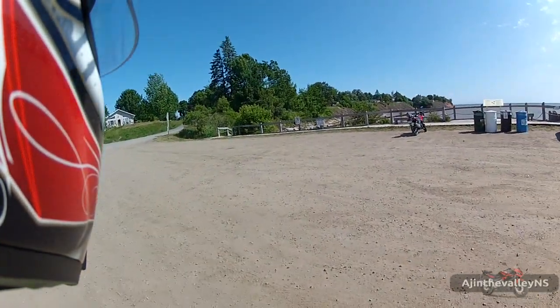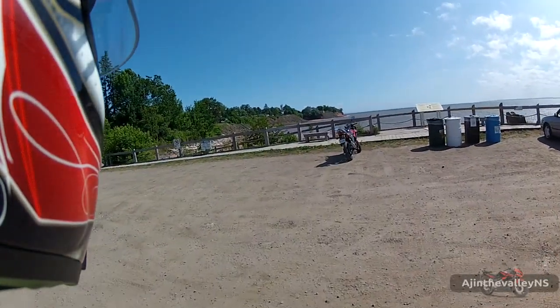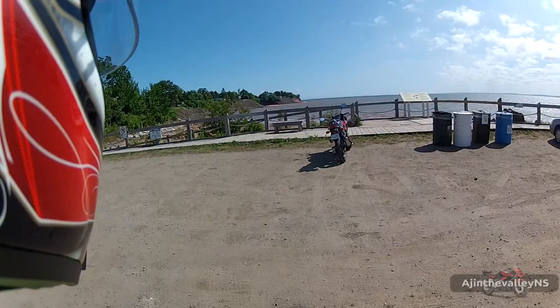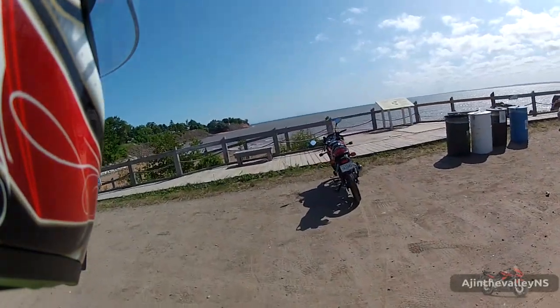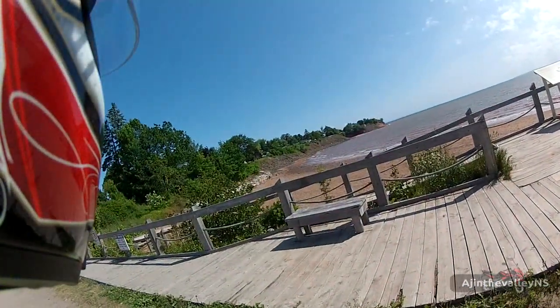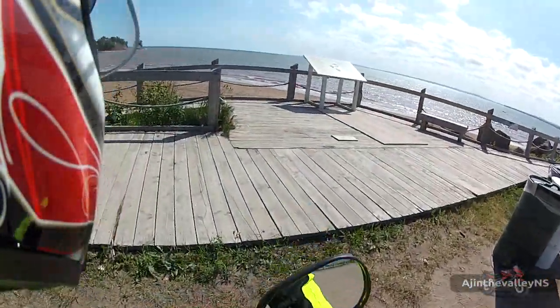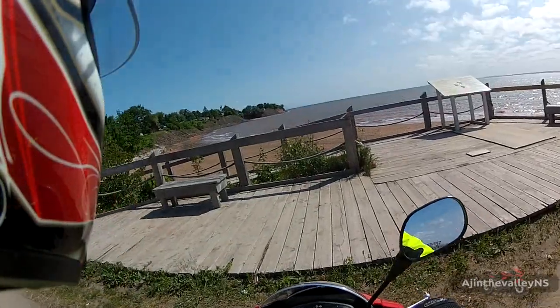I am biased. I've lived here the majority of my life, but I've been all over North America, and this is definitely home. This is an amazing little area here, tucked away.